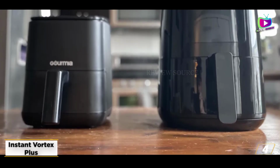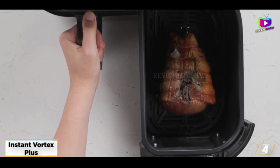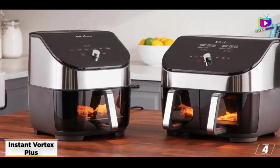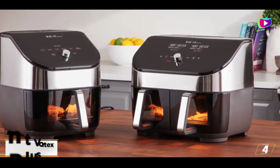It has a larger overall capacity than other Instant air fryers. However, it's worth remembering this is split across 2 frying baskets, so each basket holds a slightly smaller amount of food, meaning it won't be suitable for larger homes.